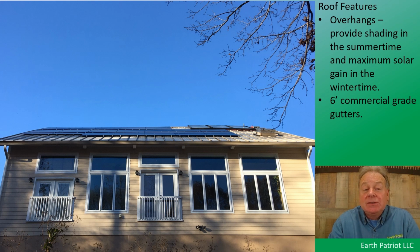mid-summer months is necessary. As pictured over the windows here, the shading, this picture is taken high noon, December 21st. As you can see, the shading is at the top of the windows, allowing maximum solar heat gain in the winter months, in the cooler months.